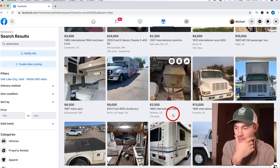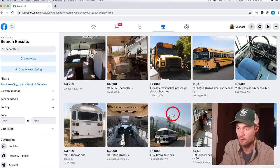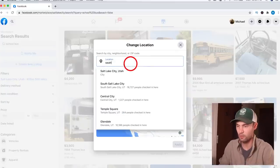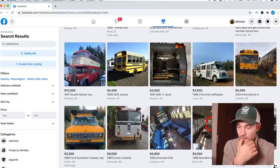All right, if we keep looking, I'm not really seeing a lot of buses at this point. So I guess 500 miles of Salt Lake City. Anyone who's in Salt Lake City, I guess you've bought all the buses at this point. So we're gonna go to like Seattle. Let's go see what's over in Seattle, just give us a different area of the country. All right, we got a few here.